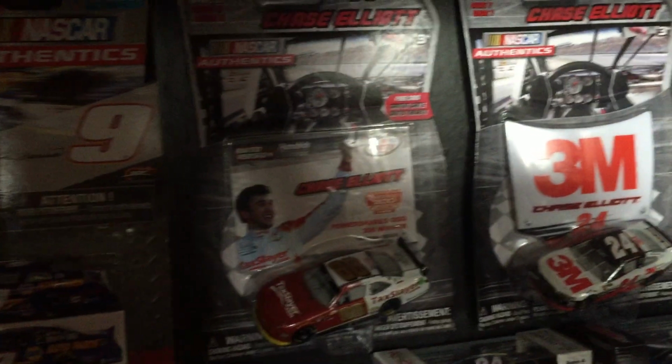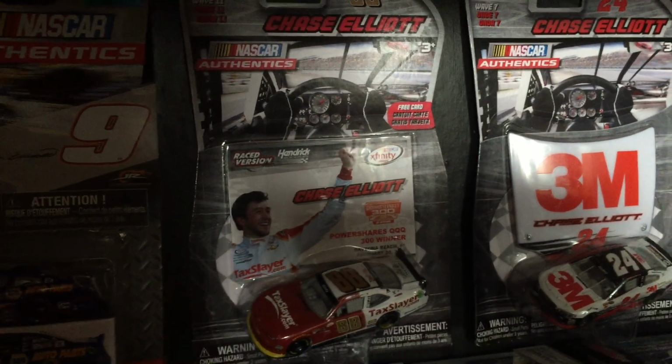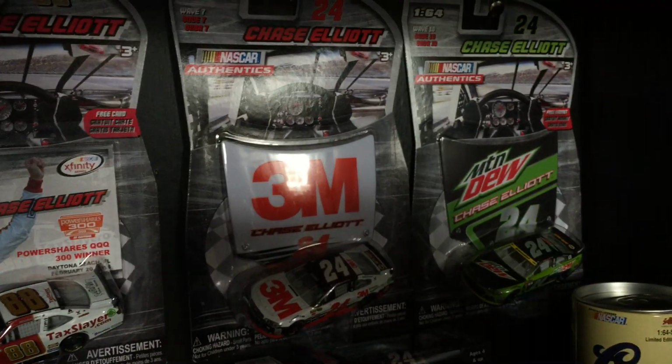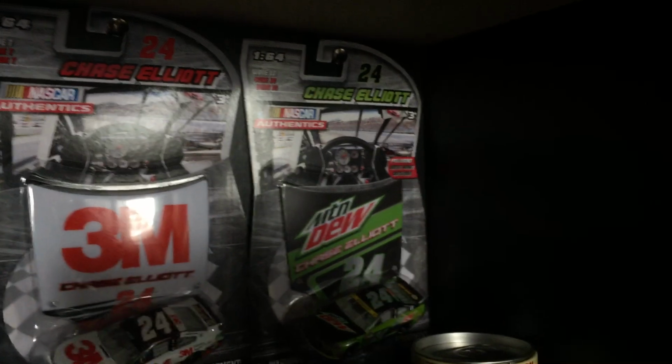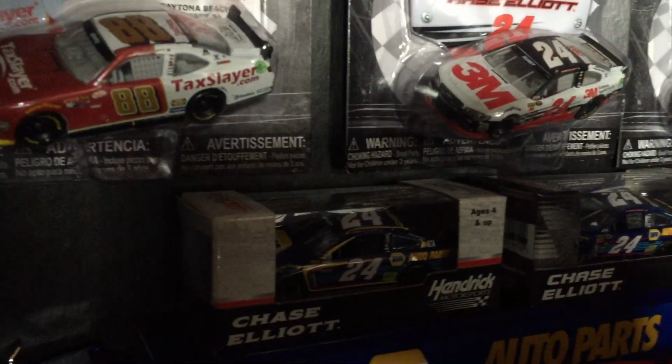2015 Spin Master, and then we got the Authentics. We have the Chase Elliott. I should stop saying his name in general. The Daytona Xfinity win, the 3M, and then the Mountain Dew. That was worth it. Chase car. It's a Chase Elliott chase car, and it doesn't even have the yellow rear wing or spoiler. Shit.